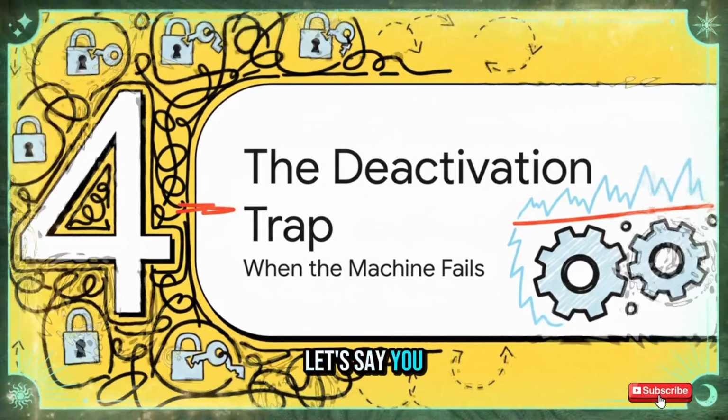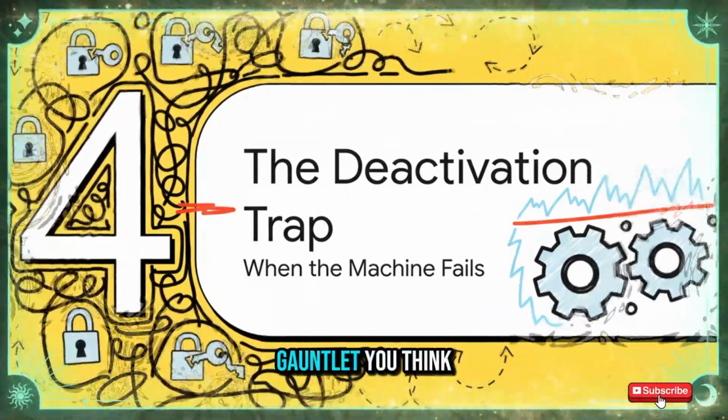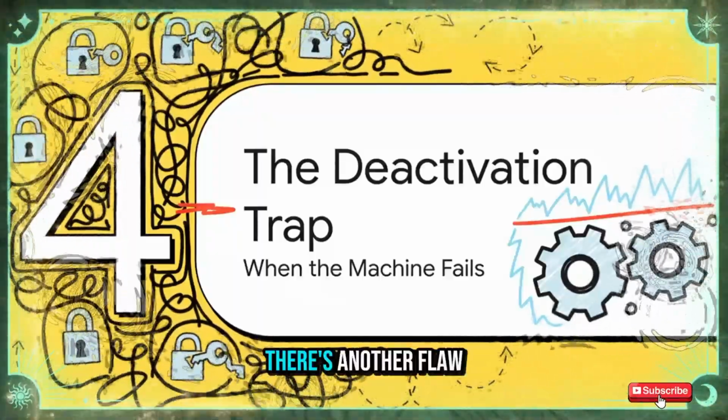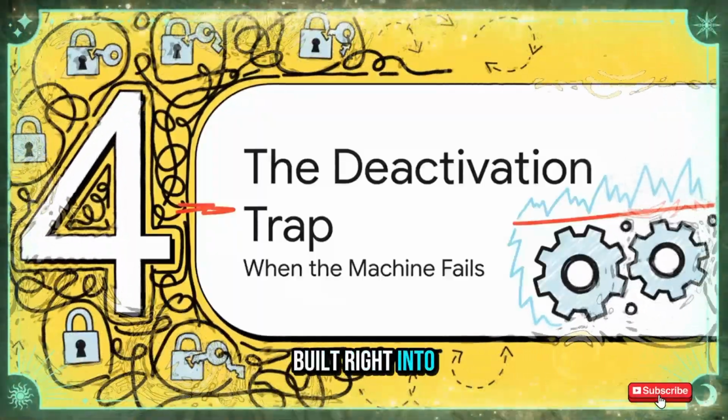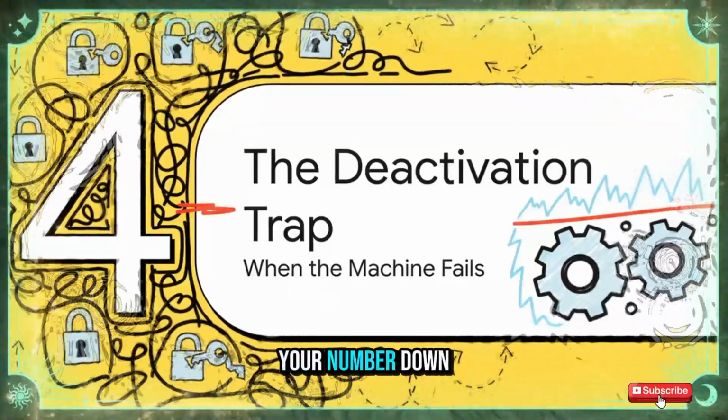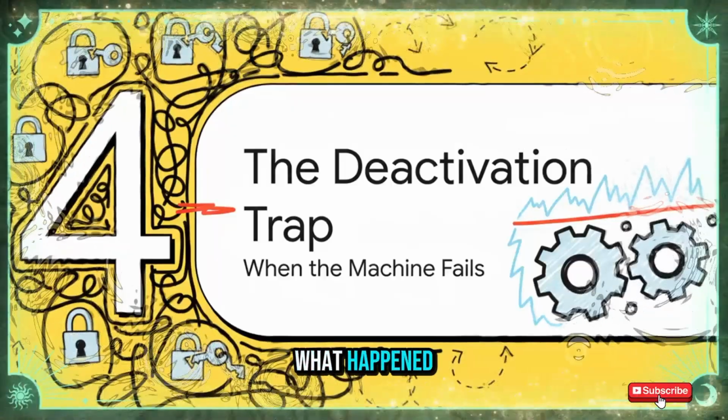Okay, so let's say you get through that whole application gauntlet. You think you're safe, right? Well, not exactly. There's another flaw built right into the system, a trap that can automatically shut your number down, and you might not even know it happened.